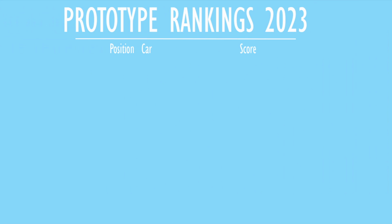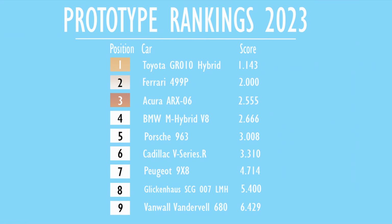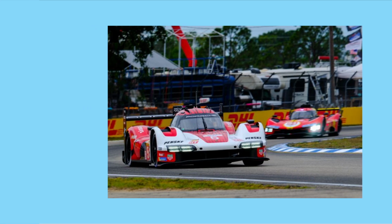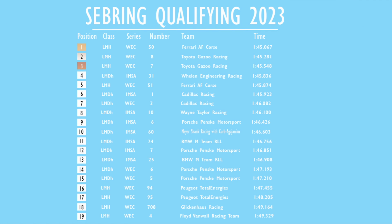So there you have it. There are the final rankings for the first season of converged prototype racing. Obviously, the system has a few limitations, and it would be essentially impossible to accurately rank every single car unless they were driven on the same track by the same driver. As mentioned earlier in the video, Sebring was the only time every competing car shared the same track on the same weekend. By taking the qualifying results of each car for both the IMSA and the WEC races, we end up with a list that looks not too dissimilar from the ranking system.